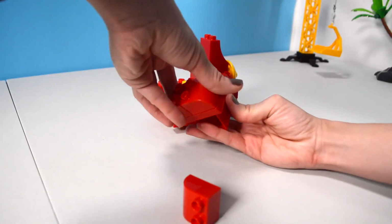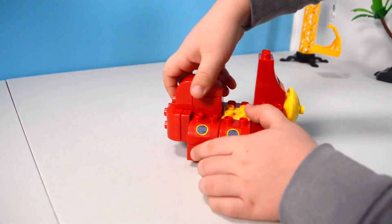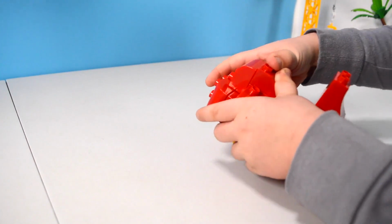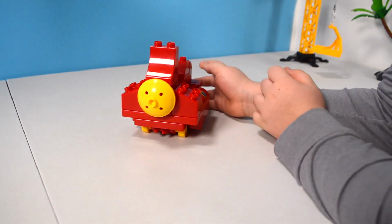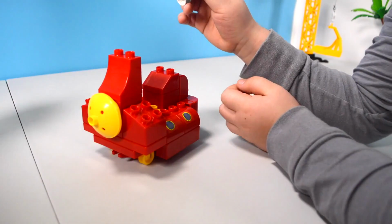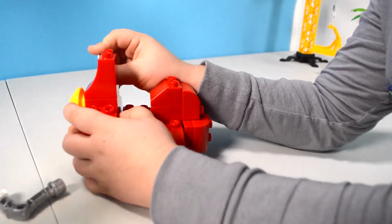I think this one, it goes down like this. Oh. So now can we attach it? Mm-hmm. Yay. This does not look like a thingamajigger. What does it look like? A train. Yeah, thingamajigger train. You get some arms, some robotic arms. You have to put them around here. I think I have to put them here.